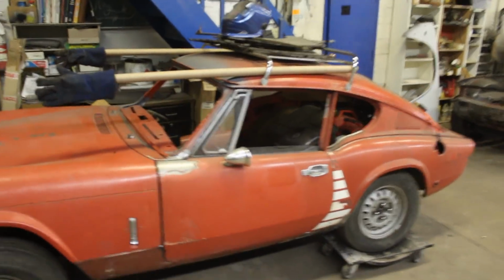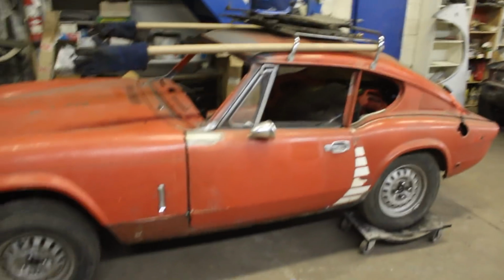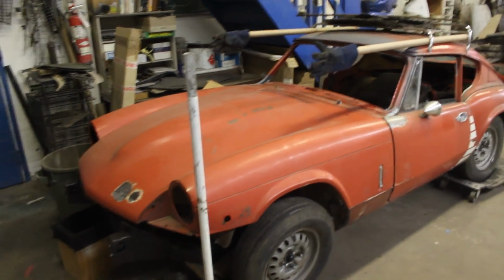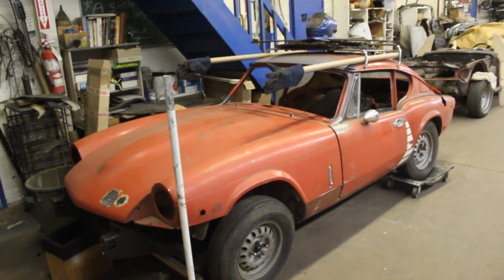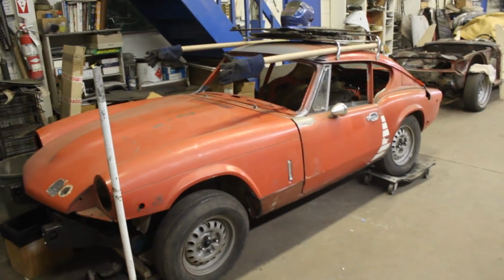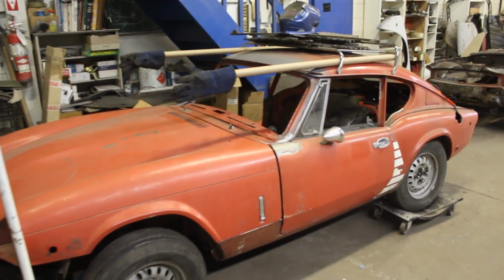Yeah, this is what happens when you have colleagues that make fun of your car. Yeah, they are playing with my car, but they will see when it becomes the best car ever restored. Anyway, so yeah.